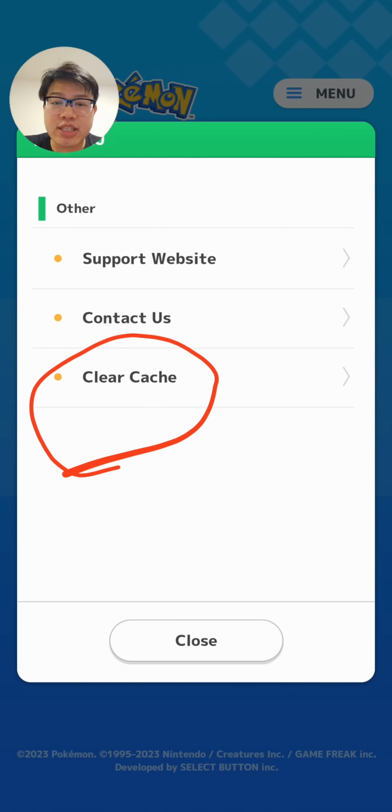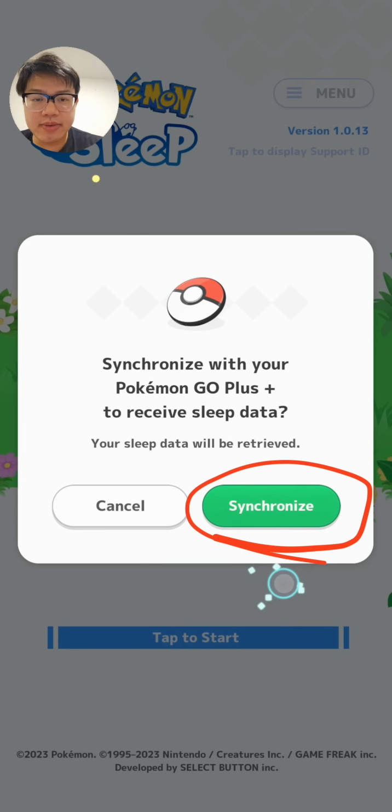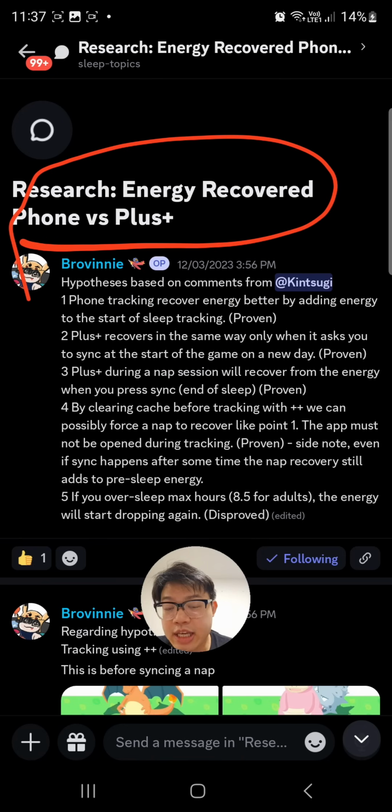Now it's a bit annoying because every time you do this, it's an extra few steps, but also you have to download a little bit of extra data. Then what happens is the game considers that you haven't been playing during that time, and it will actually, like in the morning session, ask you to synchronize with this button here, becoming available when you restart the game and get ready to sync. In which case, after our extensive testing, we have confirmed that the energy that gets added is towards the energy that's at the start of the session, of the start of the track sleep. And I'm going to thank Kinzugi in our Discord for pointing out this problem to me a few weeks ago. And you can read all about our research and testing in this topic if you're interested in the details of it.